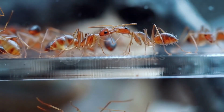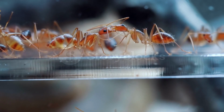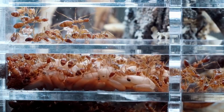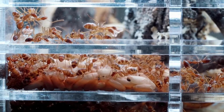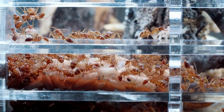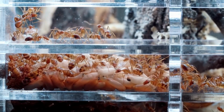Secondly, ensure a suitable habitat for them. Ants require a specific temperature and humidity to survive. Depending on your ant species and climate, you may need a heating mat or a humidifier. Proper substrate, such as sand or soil, is also crucial to build a healthy nest. By providing the right environment, you can watch your ant colony thrive and grow.